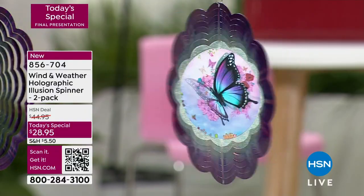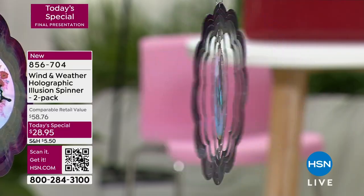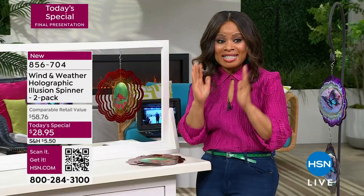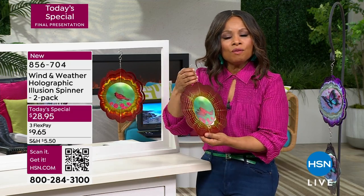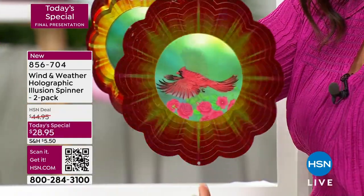But look at what makes this. Look at your television screen. Look at the wings and how the wings move and all the beautiful vivid colors. And it's as if that butterfly is alive, is in flight. And I think that's what makes these so spectacular. When you feel them, because they are made of powder coated steel, you'll feel how rich they are. The hook comes with it. So out of the box, they're ready to go.